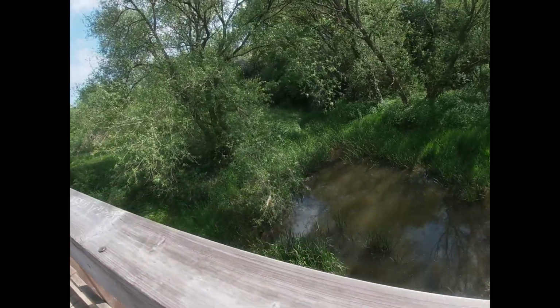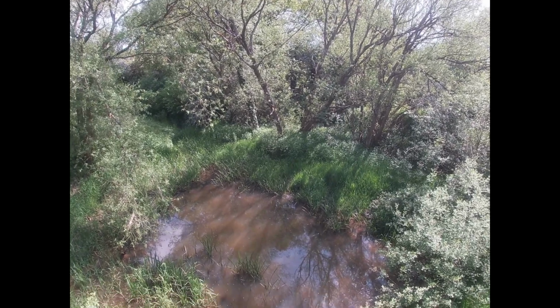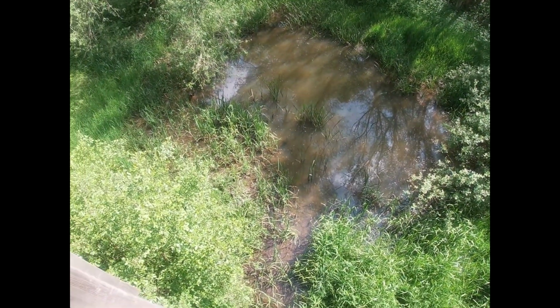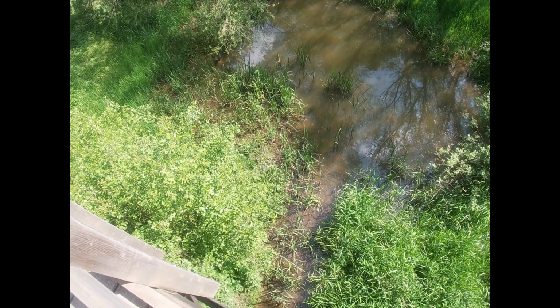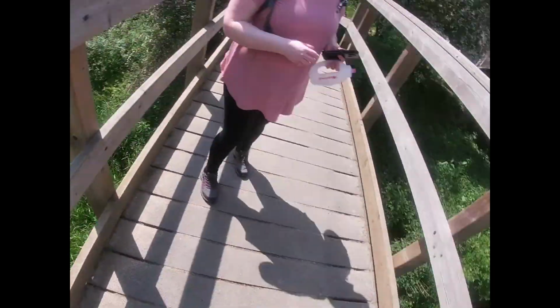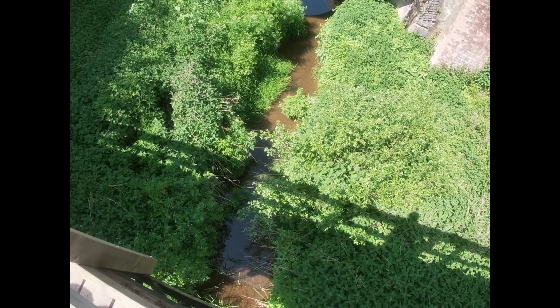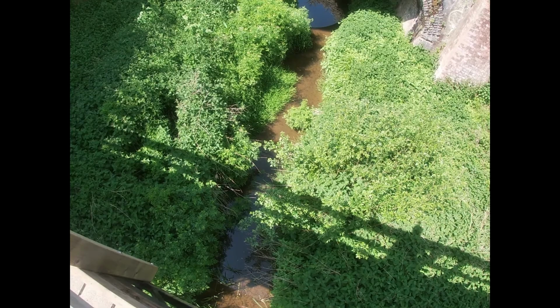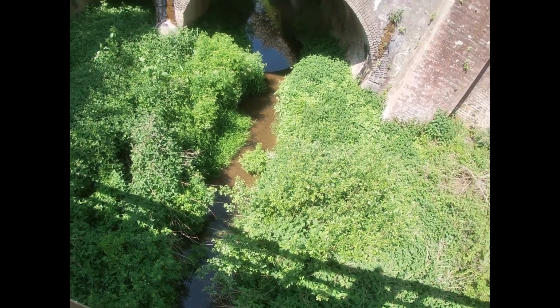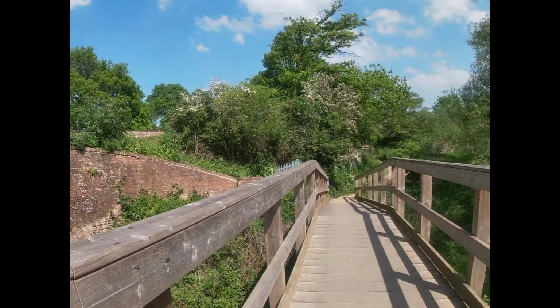And my guessing is, unless I'm wrong, this was the shallows, always been known as the shallows because of its shallowness, which would have been the original source part of the river, but was capped. So, bridge, might get a train come along in a minute.